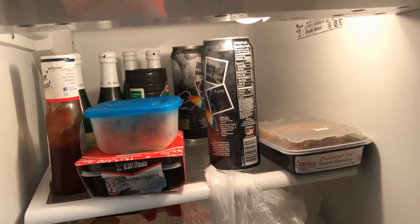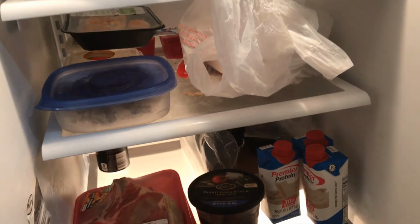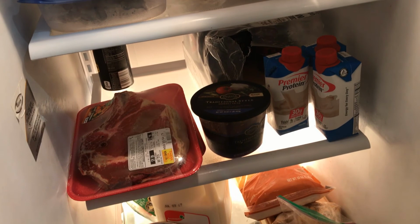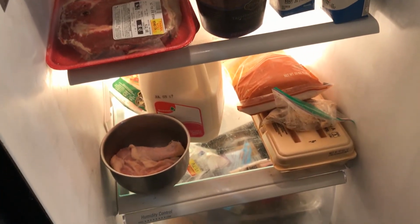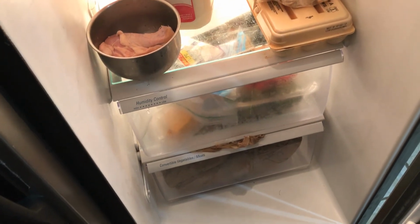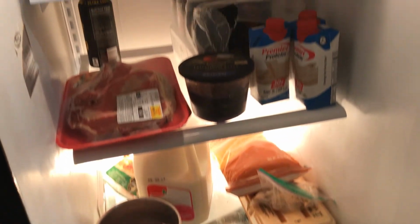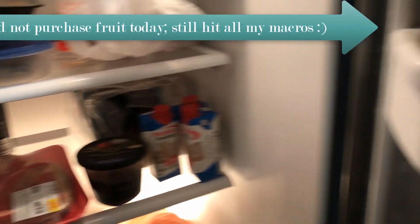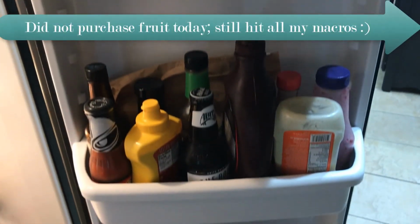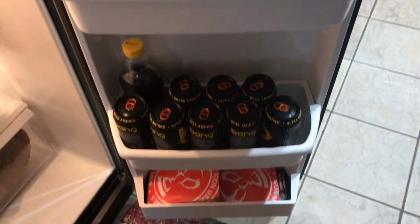Alright, look at that. We got some champagne, Arnold Palmers, some Icon meals, some leftovers, some protein, some steak, also protein, dog chicken, vegetable drawer, and I'm not seeing any fruit, so it looks like we might have to make a trip to the grocery store today. I don't have any fruit bars either. And always a whole lot of energy drinks in this house.